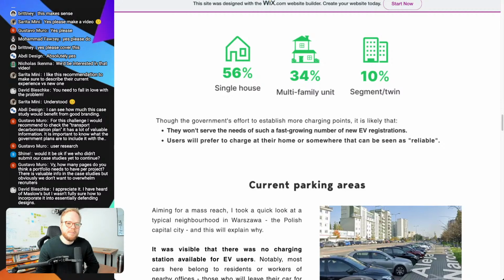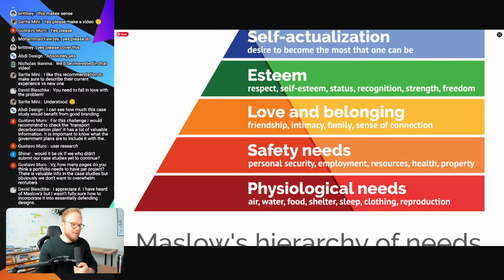And David appreciated, had heard of Maslow's point, but wasn't fully sure how to incorporate it into essentially defending designs. Don't overthink it too. This has to flow naturally. If you're just going to start pulling charts, people might get thrown off because it might seem a bit too pretentious, arrogant, things of that nature. So you need to gradually put it in. A lot of people know about this already. So if you just mention Maslow's hierarchy of needs, that could be enough, basically. But just know and craft your message in the right way so it's perceived in the right and positive note.